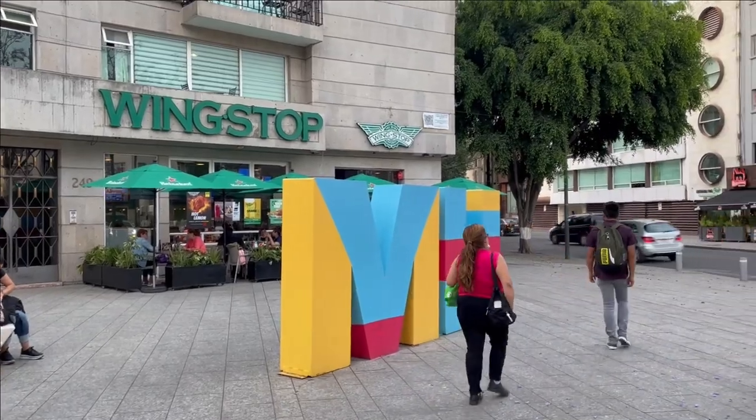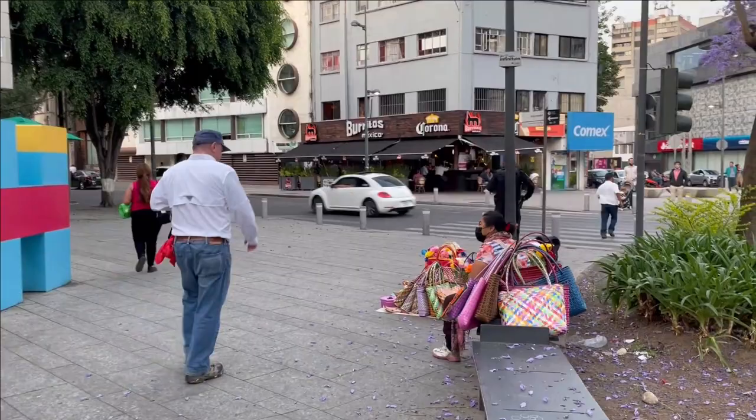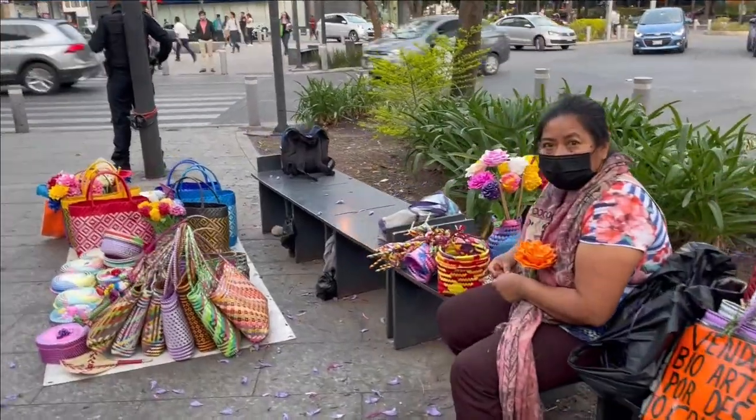As you can see, there's a street vendor who is selling bags, plates, and flour. So let's go check and see what she is selling.